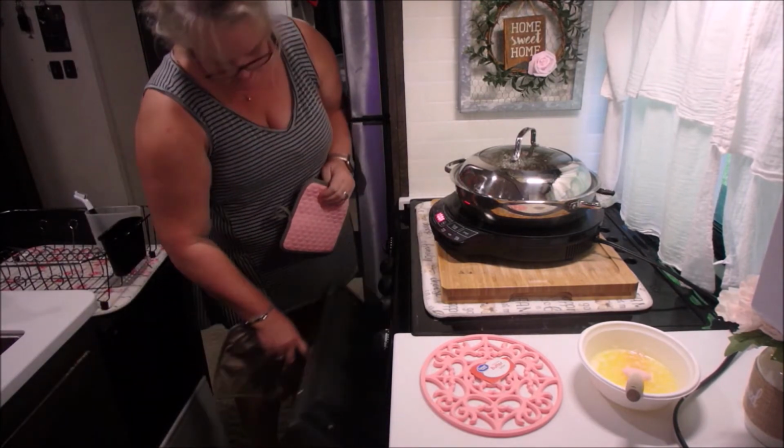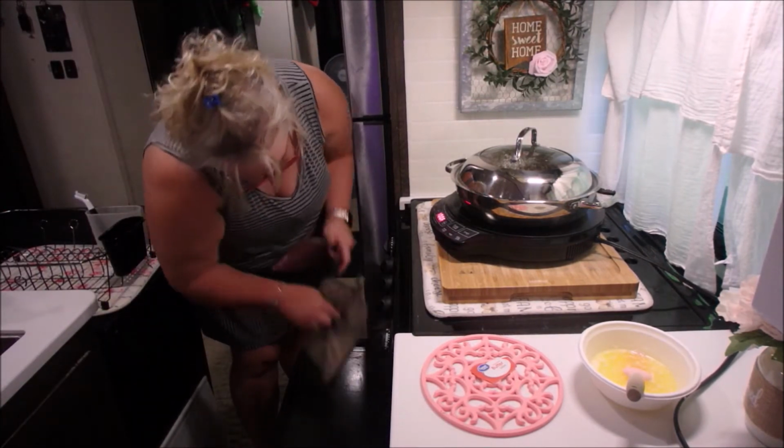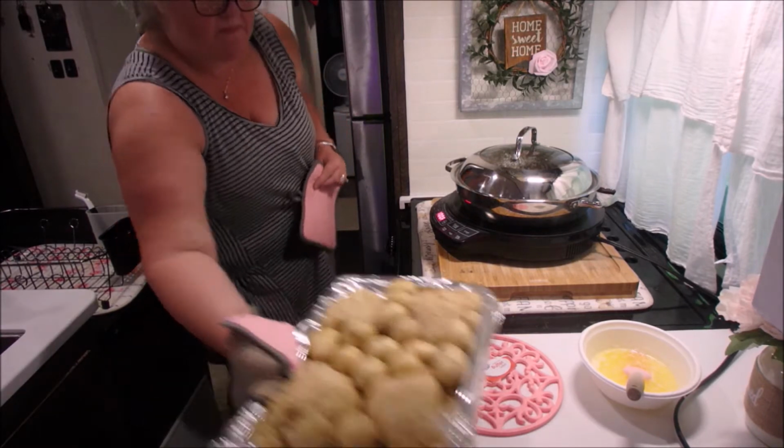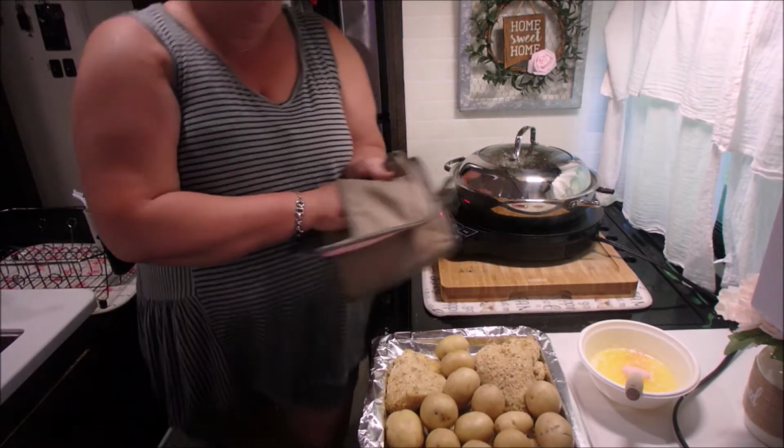Alright, now we're going to get the chicken and the potatoes out and we'll get everything turned over, and I will spread the butter and garlic mixture on there.